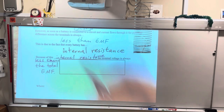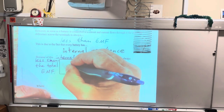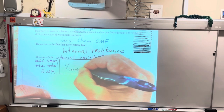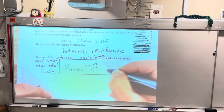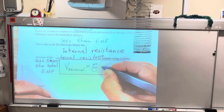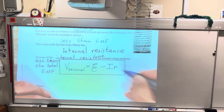And I'm going to go back to my nice pretty pen. So V terminal is equal to the EMF, which is kind of the theoretical total voltage of the cell, minus IR.